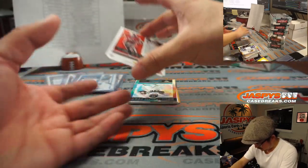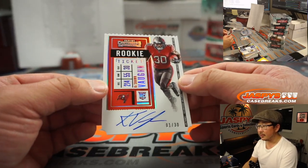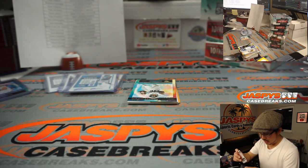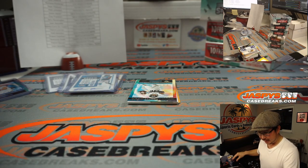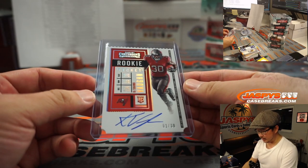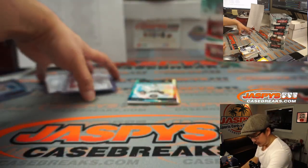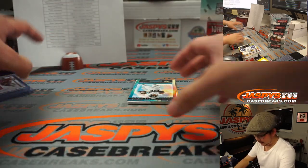And we've got another ticket stub autograph, this time on card, 1 out of 30. Usually one on card autograph a box. These ticket stub autographs are pretty fun. That goes to Nathaniel Smith and the Tampa Bay Buccaneers. We'll do a recap at the end.